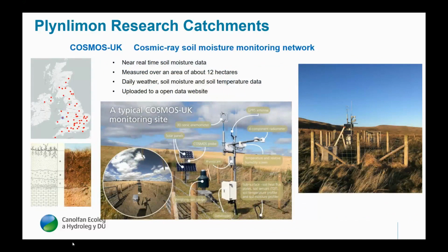Just as an example of what we're going through in the future, Plynlimon is part of the COSMOS-UK network. The map there on the right shows the red dots where this has been deployed. It's run by UKCEH, and it's a cosmic ray soil moisture monitoring network. It uses cosmic rays generated in the upper atmosphere, which bounce off of hydrogen ions in the soil to a collector in our station. The more water in the soil, the more hydrogen ions there are, and the more cosmic rays you can collect. And it has a very large footprint.